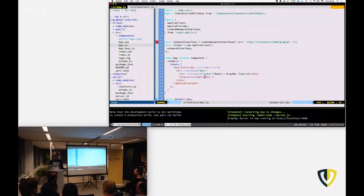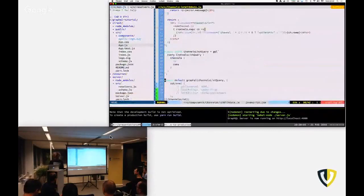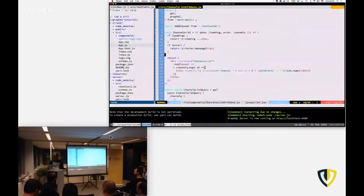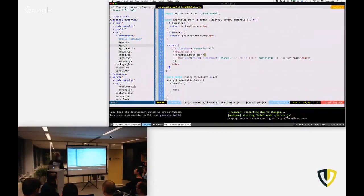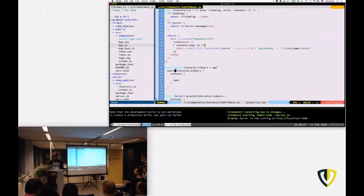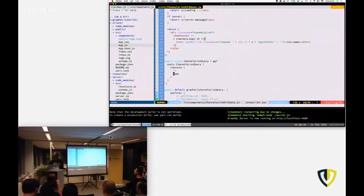So there's a channels list with data. Let's see what this thing is able to do. Channel list with data. So what is happening over here? We have a channels list, and in the end, it will render something, I guess. And at the bottom, we see this GraphQL query again. So we see here a query. It requests the channels, and from the channels, it gets the ID and the name.